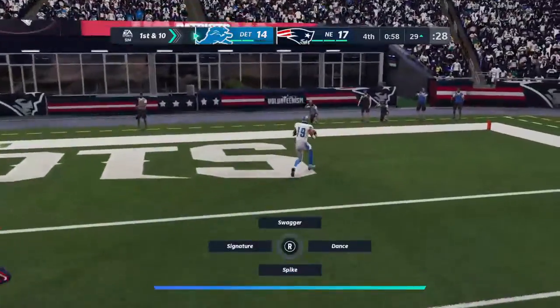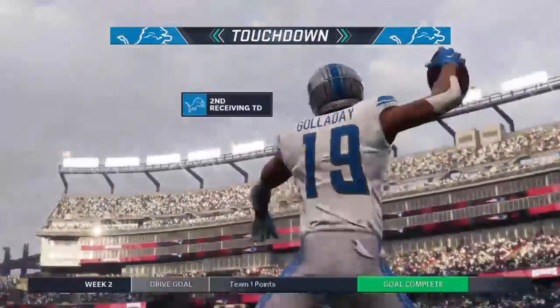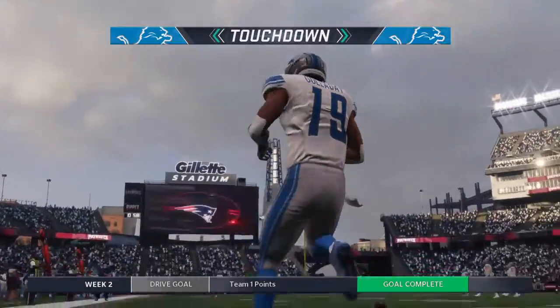Oh, a scrap for the football, and he's going to come down with it. And he's across for the touchdown. And in the final minute, that should just about seal it.